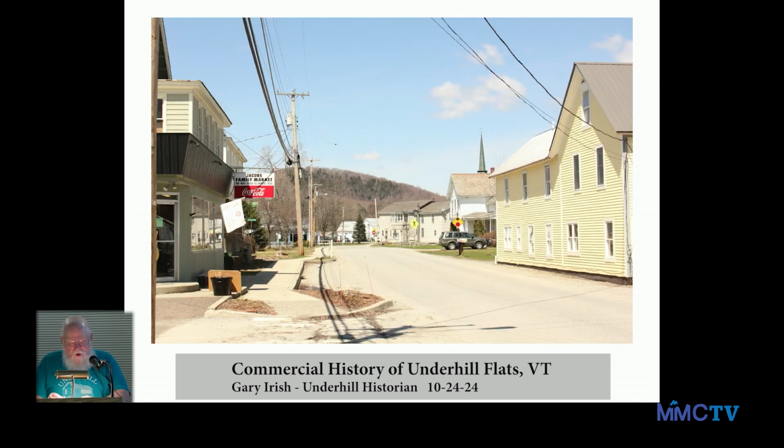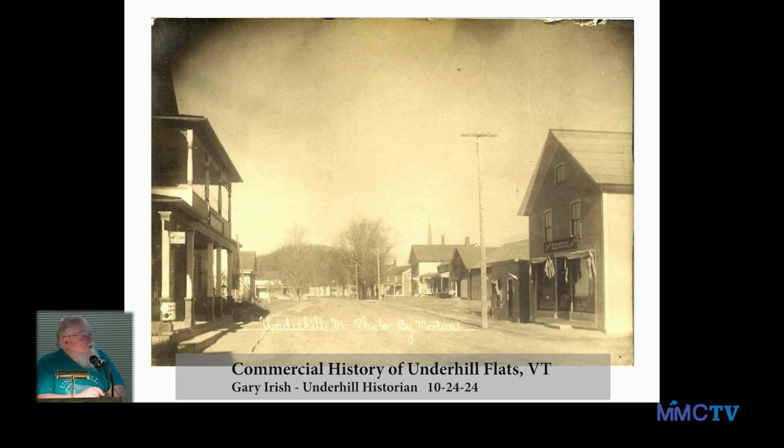Okay, now we're over on Park Street in front of Jacobs, looking back toward Route 15. And this building on the right here is what's known as the Neely Block. This is what it would have looked like shortly after it was built. Elbridge Neely had been operating a jewelry store over in Jericho Center since 1892. And in 1908, he came to Underhill and built this building. And the little building right beside it was a barber shop.